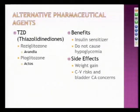Pioglitazone was therefore used in competition with rosiglitazone, and then I think got a good chunk of the market share after rosiglitazone had that problem with the cardiovascular questions. Pioglitazone didn't seem to have those cardiovascular side effects, but then they came up with bladder concerns, possible increased incidence and risk of bladder cancer. The numbers are very small, but greater than the general population. It made a bunch of press again. So a lot of people didn't want to take Actos. Really knocked down its use.